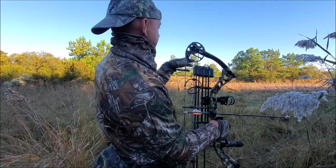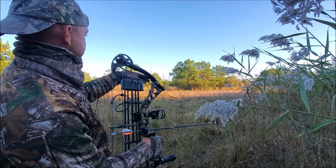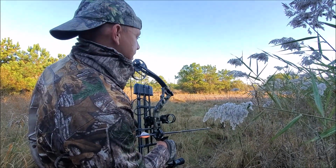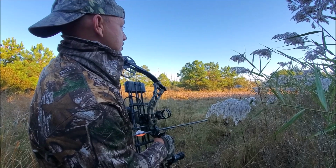Made it out to this little opening. It's got this phragmites grass all over that they say the deer like to hang out in. And I think what we might do is just find a good little spot and set up here for a little bit.